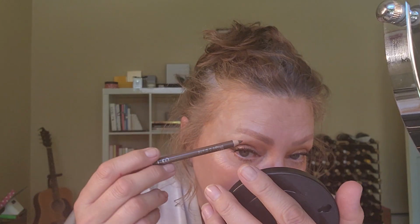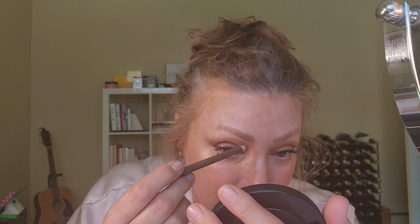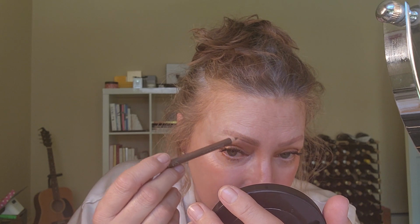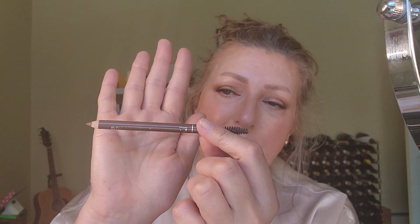Anyway, we pursue. So I go underneath, follow the line that's there of the brow, giving it a little bit more colour and a little bit more definition, and just literally, you can see how sharp, actually it's gone a bit blunt already, but that's quite a sharp pencil. This product again is from Designer Brands. It's got a lovely little spoolie at the end and it's very good value for money.